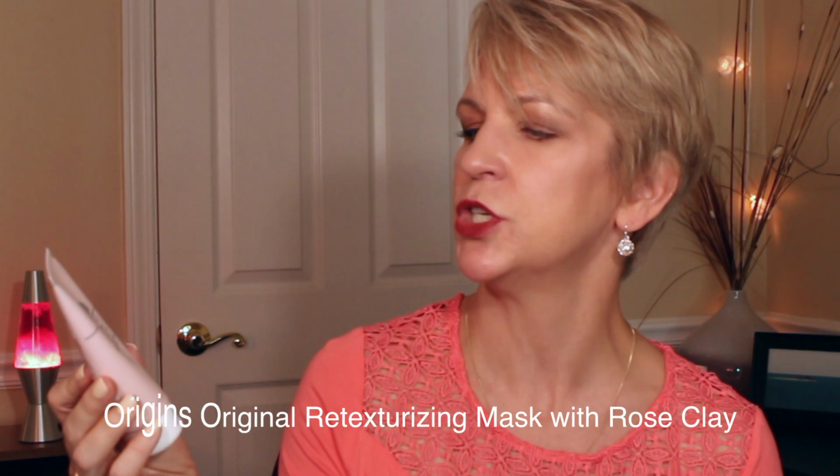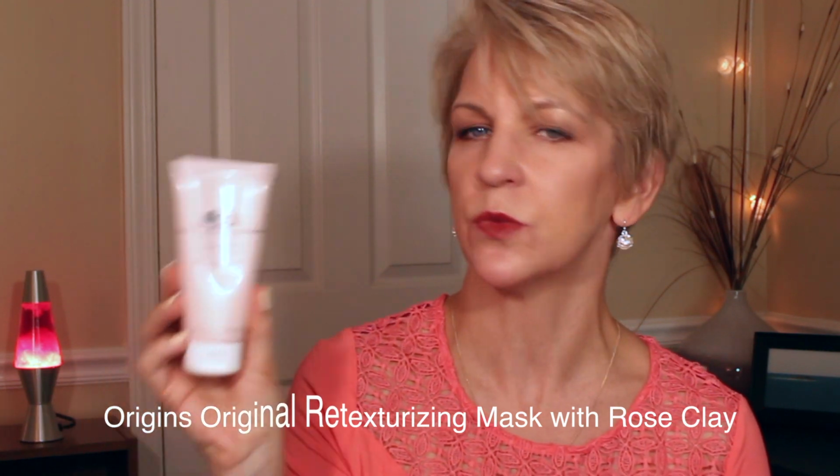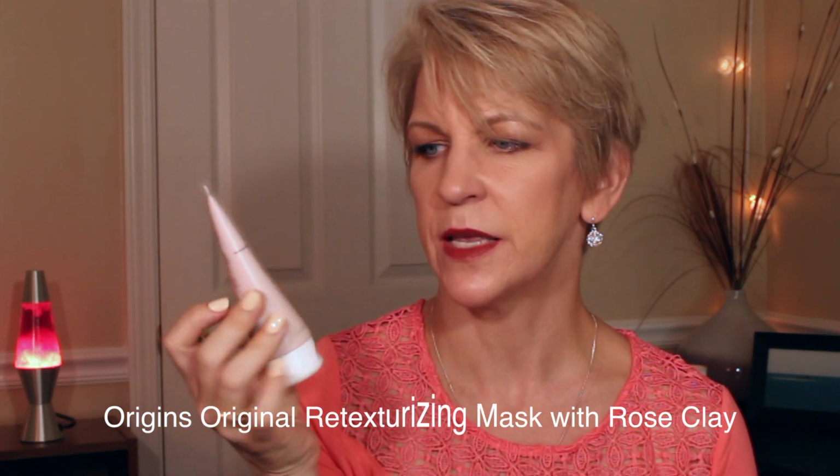So then the other extra that I will use maybe once a week or so is a mask, and the one that I've been using, I really haven't been using any others, is by Origins, this Original Skin Retexturizing Mask with Rose Clay. This is, I think, my second or third tube that I've bought of this, and I put it on for half an hour, then wash it off, and I really do notice a difference when I use it. My skin seems clearer, healthier, more supple.